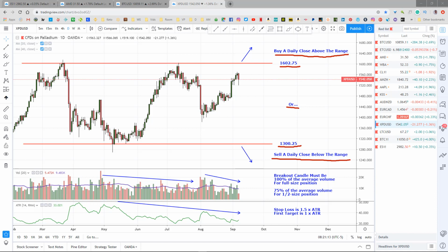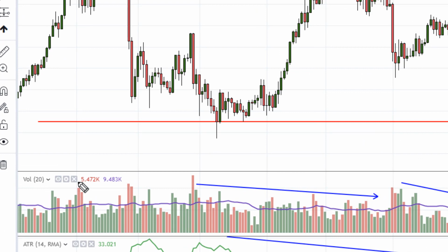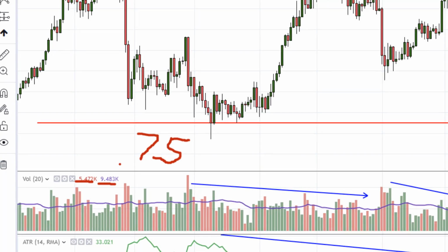On the breaking candle, to enter a full size position, I want to see this volume bar right here reach up to this volume average or beyond. If it doesn't reach the average, but it does reach at least 75% of the average volume, I will open a half size position to reduce risk. You can calculate the percentage by taking this volume number right here, dividing it by this volume average, and you should get at least 0.75. If you don't get that number, then don't enter the trade.